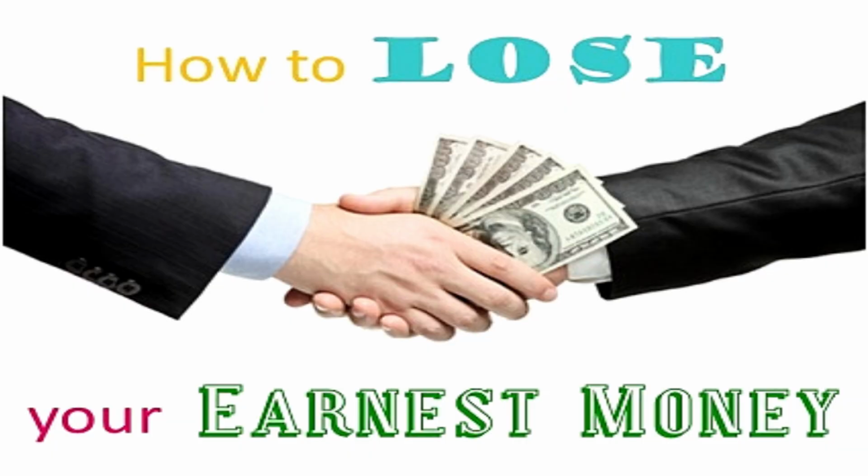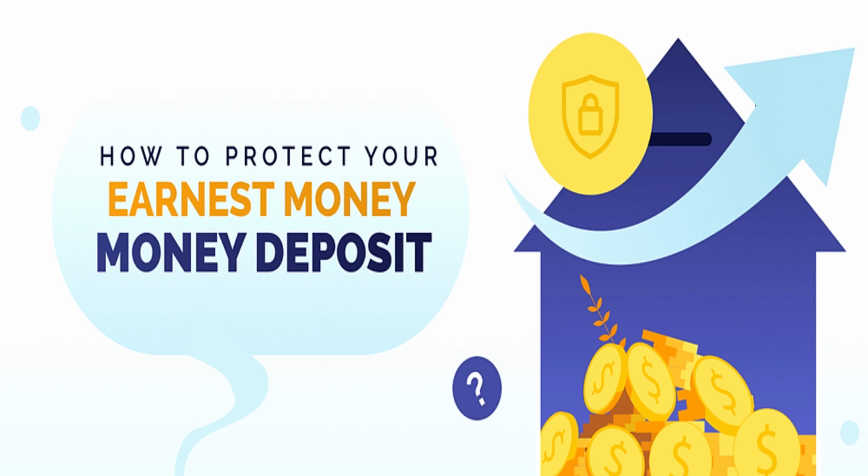One thing you have to be careful about is that you cannot back out of the contract for a change of mind or some fault of yours, because you may very well lose your earnest money, something to be aware of. Of course, the contingencies are there to protect your earnest money should you want to back out of the contract for some legitimate reason.